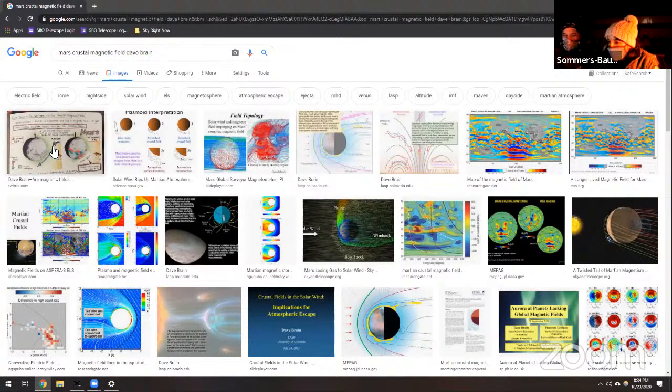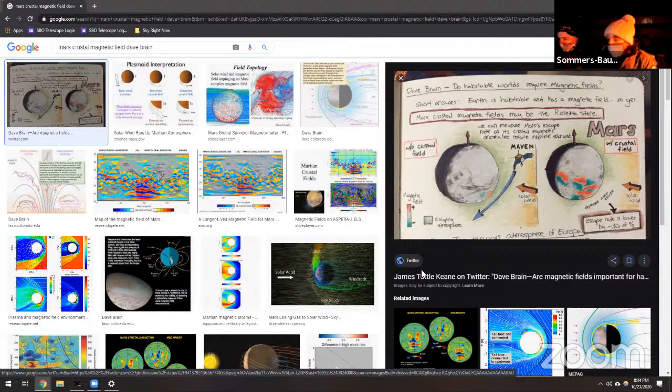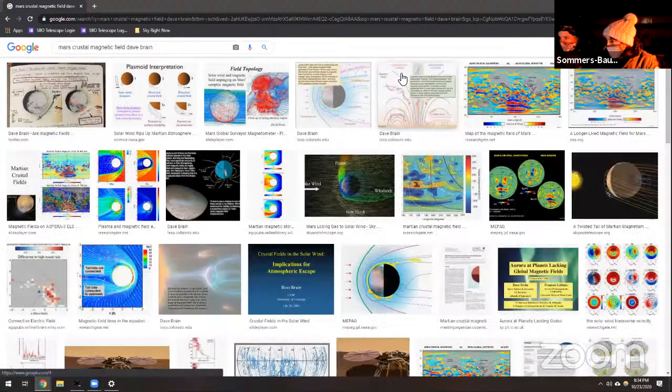He freaking took a picture of his notebook. No, this is actually Dave Brain. No, this is drawn by this guy, James Tuttle Keene, who is really awesome. And he goes to conferences and he draws people's results while they are giving talks. And he's really good at drawing, and it's pretty cool. That's very quick. Yes. Okay, but a digression.